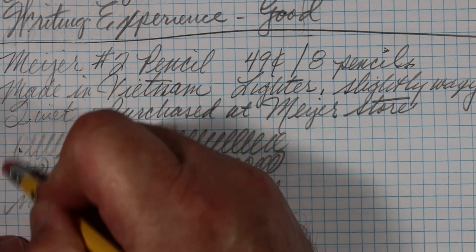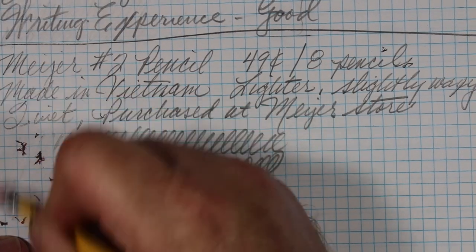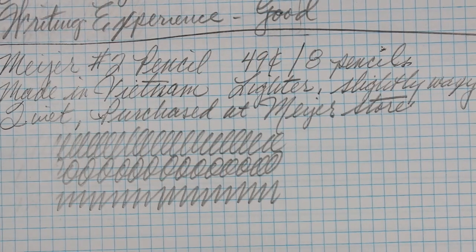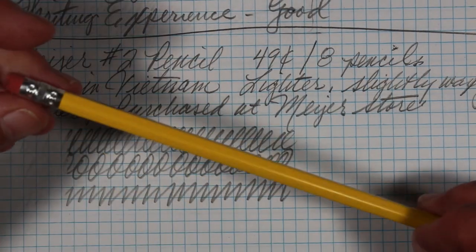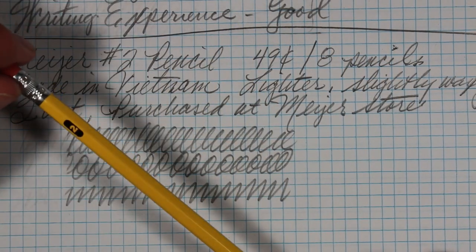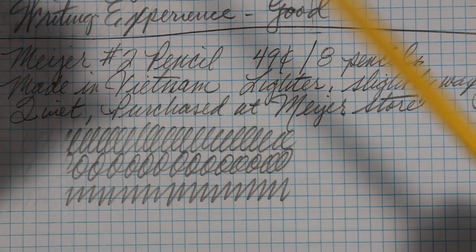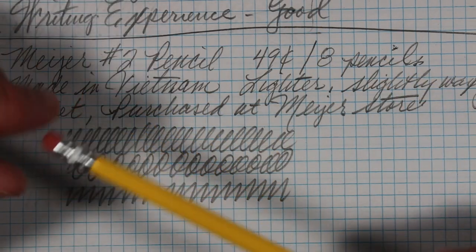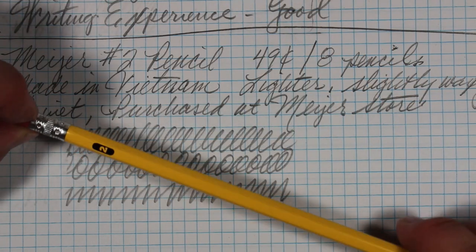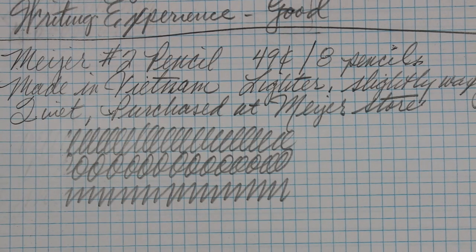Now, get the eraser going here. Hey, you know what? That might be, so far, the best attached eraser yet. Okay? I don't think I like the feel of the core as much as the previous two pencils, but boy, hey, that eraser, not too shabby.